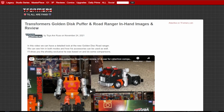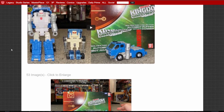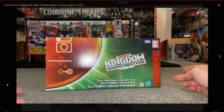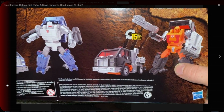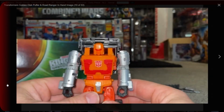First up is Transformers Golden Disc, Puffer and Road Ranger in-hand images and review. This comes from somebody on YouTube over at T-Formers. What I wanted to show off was the pictures. That's the original Road Ranger, and that's Puffer and Road Ranger. They're just repaints of Huffer with a new head. There we go. Puffer and Road Ranger.